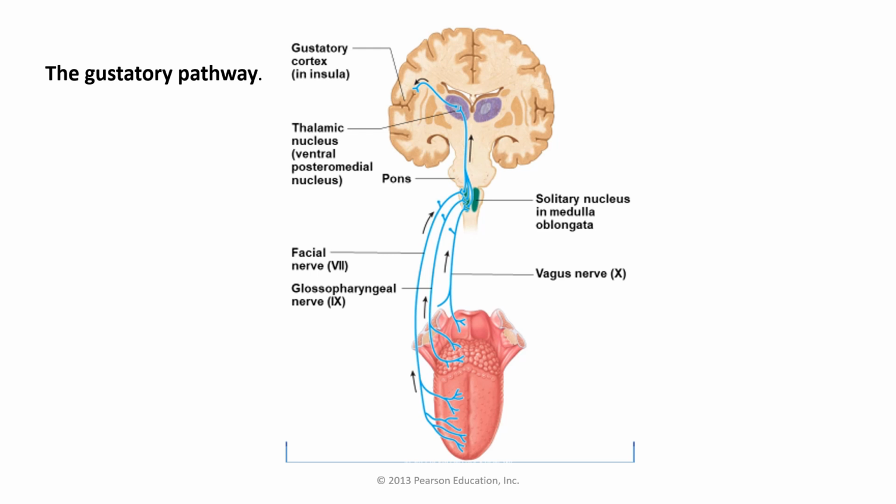So when you see insula, remember it's insulated. It's a deep lobe of the brain that we don't often see when we study anatomy until we actually dissect through a slice of the brain. So that's the gustatory pathway. Feel free to stop and check this one out and then unpause and come on back for the next slide.